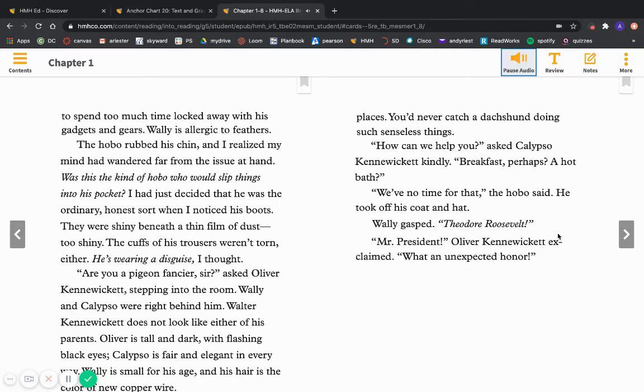He took off his coat and hat. Wally gasped. "Theodore Roosevelt! Mr. President!" Oliver Kennewicket exclaimed. "What an unexpected honor!" For those of you who do not know who Theodore Roosevelt is, he was a president of the United States in the early 1900s. So obviously him being disguised as a hobo would be very shocking and very surprising to the Kennewicket family.